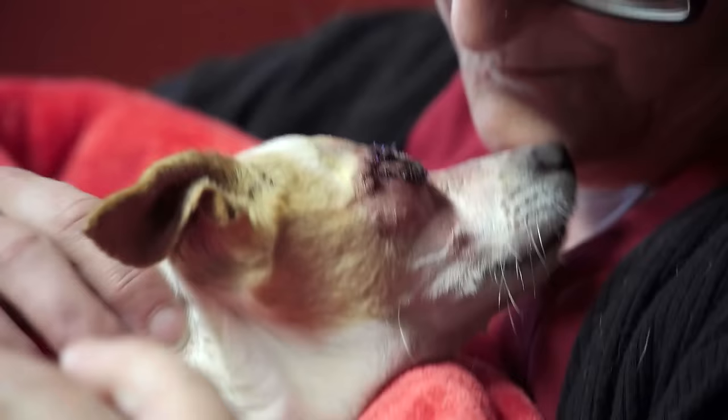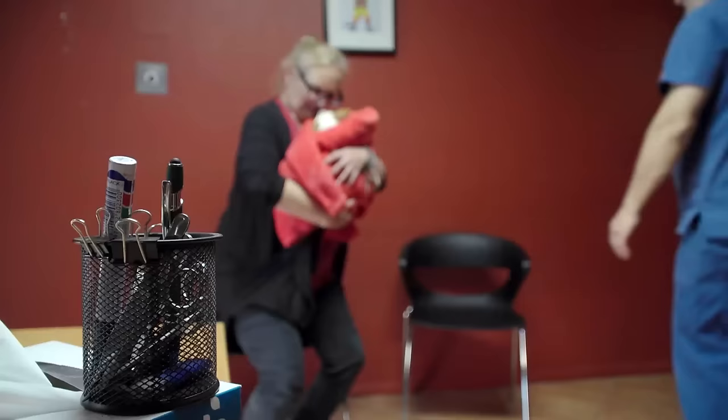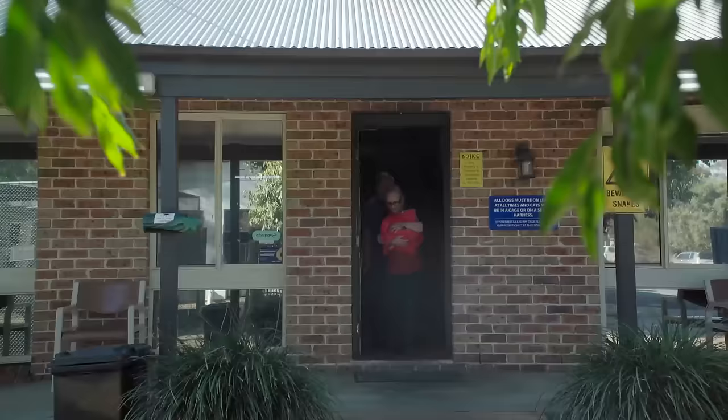She's just a beautiful natured dog, so it's not going to take her long to find a loving forever home. No, she's beautiful. You're in good hands now, darling. You've got a good outcome at the end. Let's go. She's sweet. She's okay. All yours. Thank you so much. Pleasure. Thank you. See you in 2 weeks. See you then.